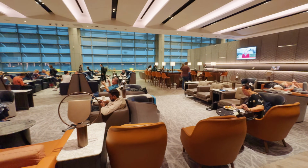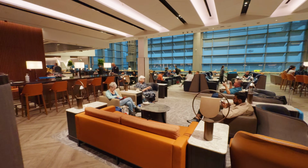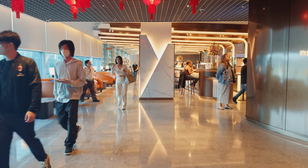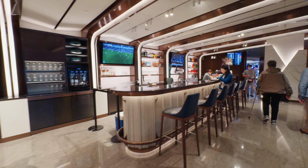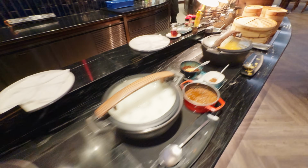The Silverkris Lounge, located in Terminal 3, is the main lounge for Singapore Airlines business class passengers. It's a huge lounge with plenty of seating to choose from, including dining tables, bar seating, armchairs, sofas, or more private pods. The food and beverage options are extensive, from Western to more traditional local Singapore cuisine. You're sure to find something for you.